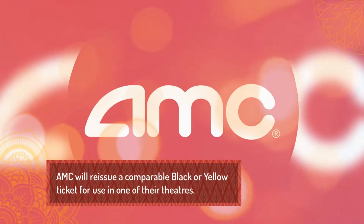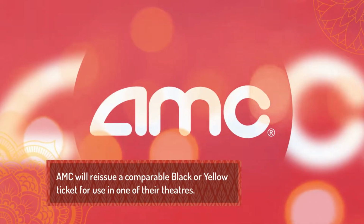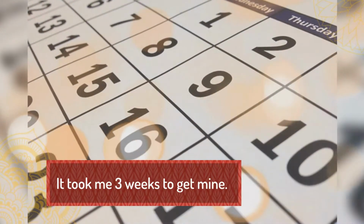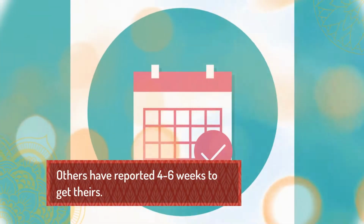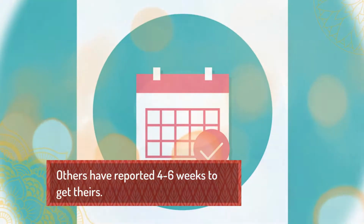And once AMC gets those, they will reissue a comparable black or yellow ticket for use in one of their theaters. You have to be patient though. It took me 2 to 3 weeks to get mine, while some other people have reported 4 to 6 weeks to get theirs. I guess some of it might depend on how many they have.